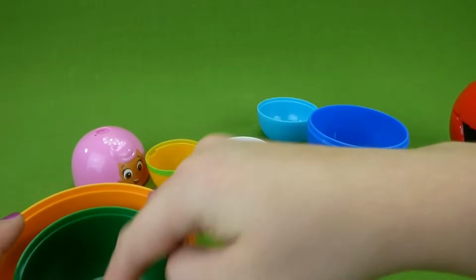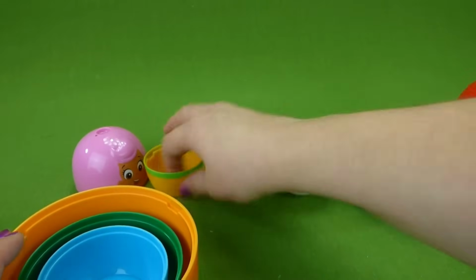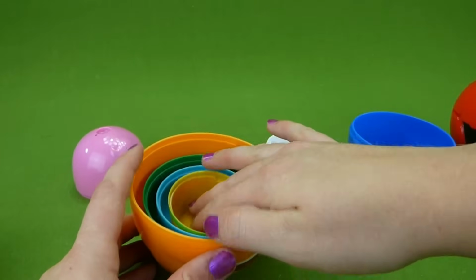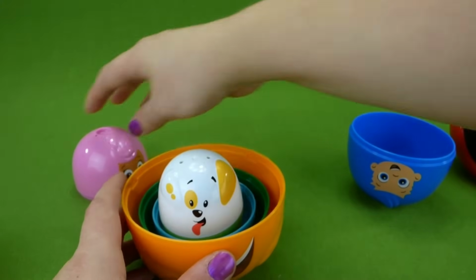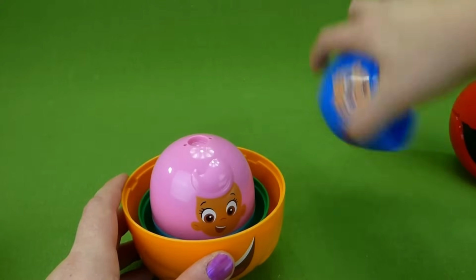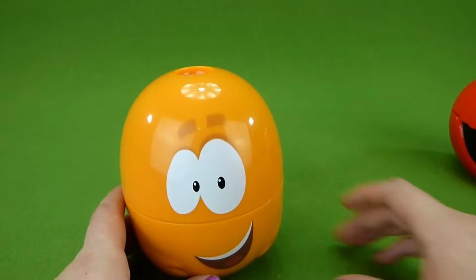First, we have Mr. Grouper and Gil's bottom, Molly's. Here is Bubble Puppy. Woof, woof. Let's put Molly in, then Gil, and then Mr. Grouper.